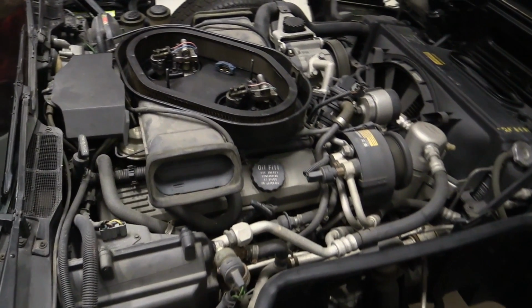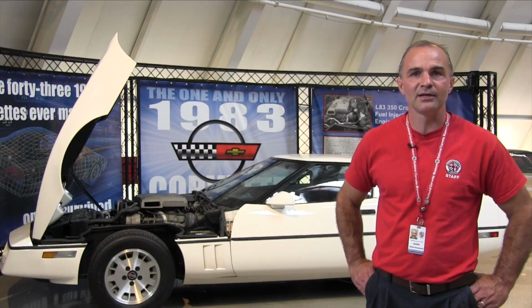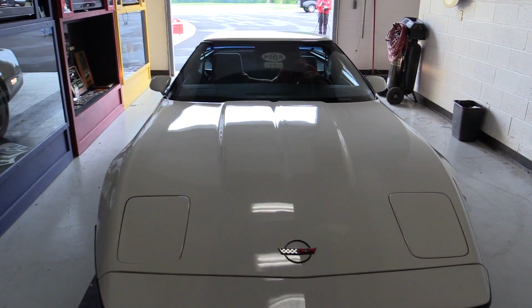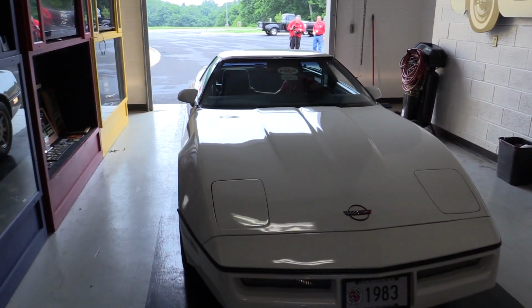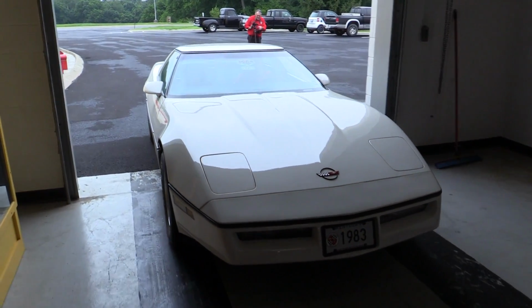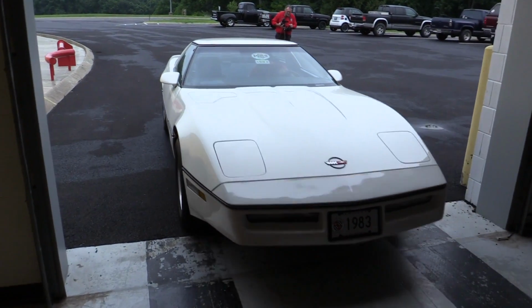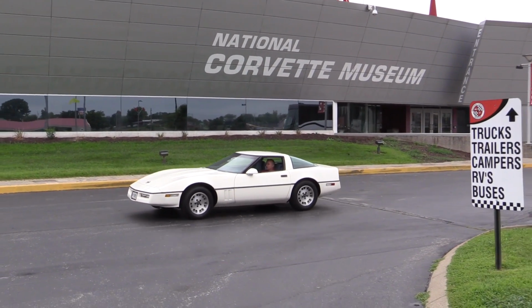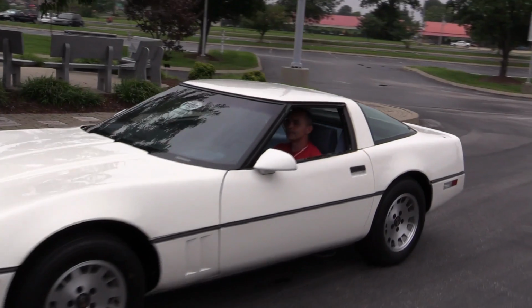What happened today is the 1983 Corvette. We got it running for the first time since it's been at the museum, and drove it around the parking lot and brought it back into the Sky Dome exhibit. Once I got to the source, the first thing I checked is, why does it not start? Obviously we had some extensive fuel issues that weren't allowing it to run. We had a throttle body that was leaking also, so we got that fixed.